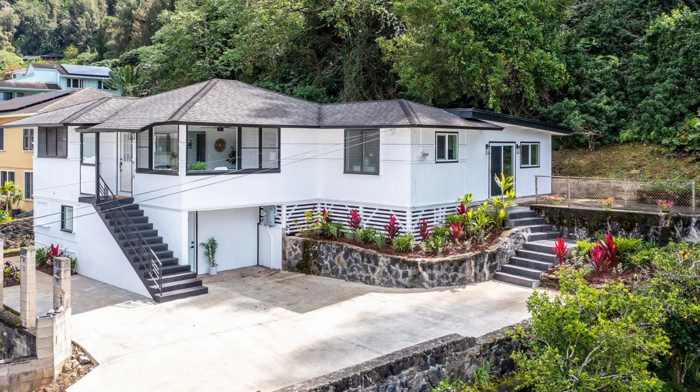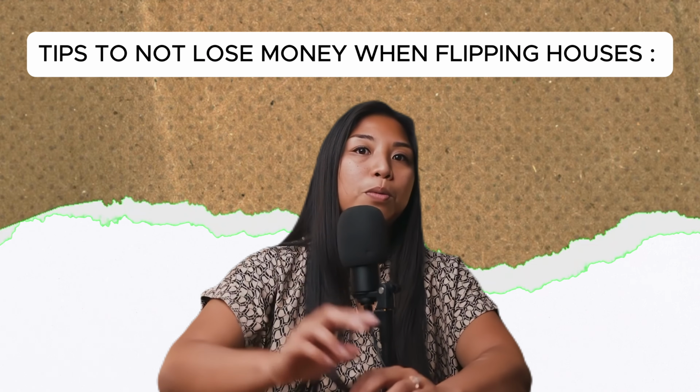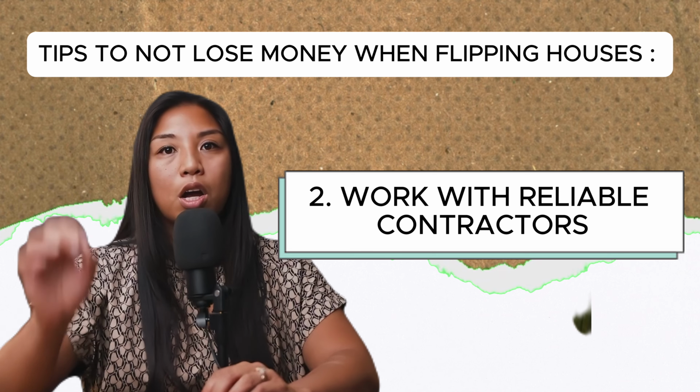And I'm going to use the same property to share the next tips, because this house we ended up losing $250,000 on, and I don't want you to do the same mistake. So with that said, here's tip number 2. Work with reliable contractors. A great contractor can help you make more money, but on the downside, they can also cost you a ton of money.